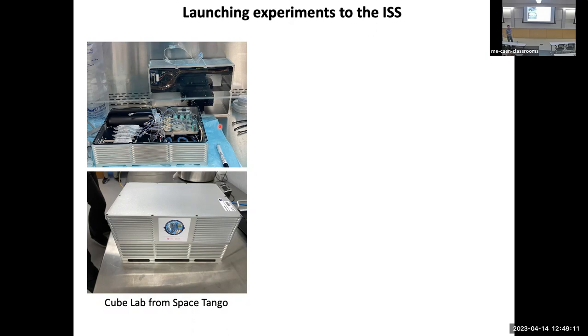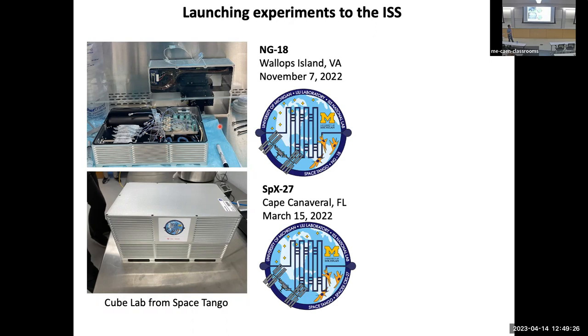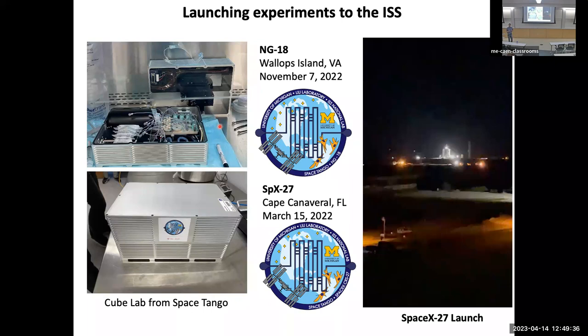And this box is completely automated, so engineers just need to send commands and it will run. It took many years of development, but we're happy that we took two flights. One was last fall, November 7th, and then we took another flight a month ago out of Cape Canaveral on the SpaceX 27. So what I'm going to leave you with is a video. I actually made a trip of about 12 hours to Cape Canaveral just to be able to watch this.